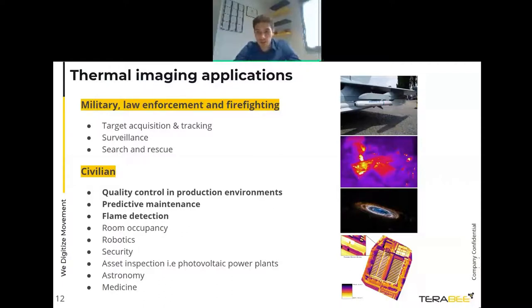Thermal imagers are used as well in astronomy. The third photo is an image of the Andromeda galaxy taken in infrared and overlaid on a visible image. So it is being used to see through the smoke clouds, or gas clouds in this case.